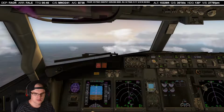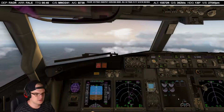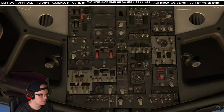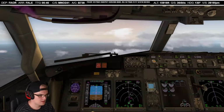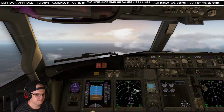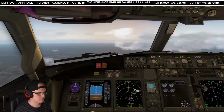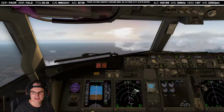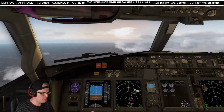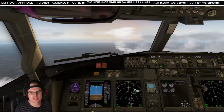Okay, so the next thing we have to keep an eye out for is this fuel. Once we finish the fuel in the center tanks, we'll come and turn off the center fuel pumps. Otherwise, we are monitoring nothing in terms of weather on the weather radar. Yeah, we can turn that off as well.